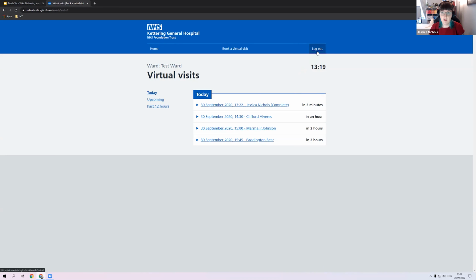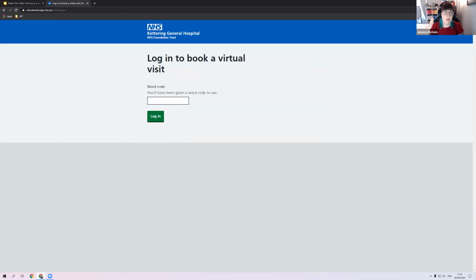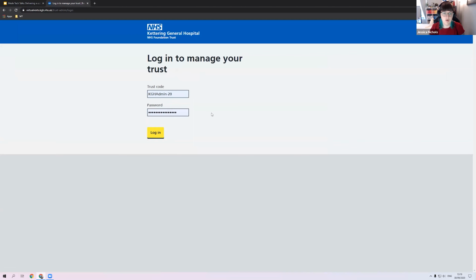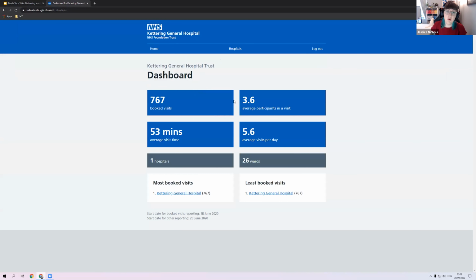I'm going to log out of this service now and show you briefly the admin console side that is used by the back office IT teams. So if I log in as a trust admin, here you see real life data from Kettering General Hospital Trust. You can see the number of booked visits they've done, the average visit time, and the average visits per day, along with the average participation per visit. You can see here that it's quite high. This shows how valuable this service is.